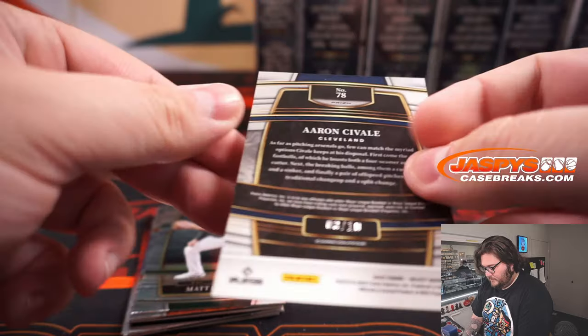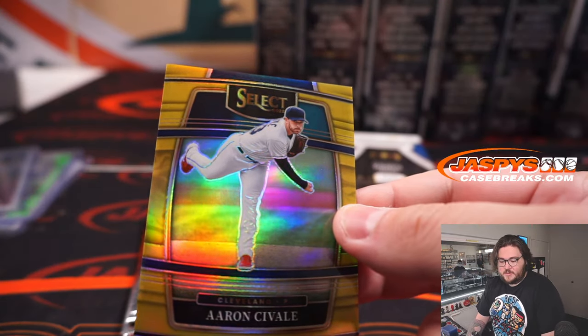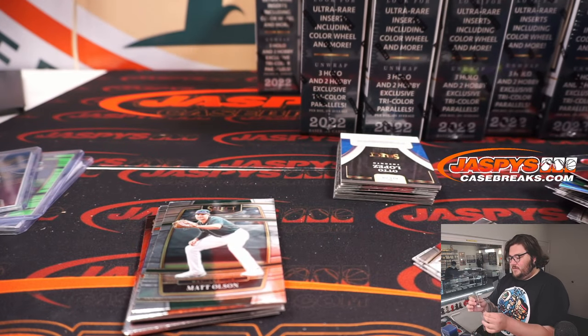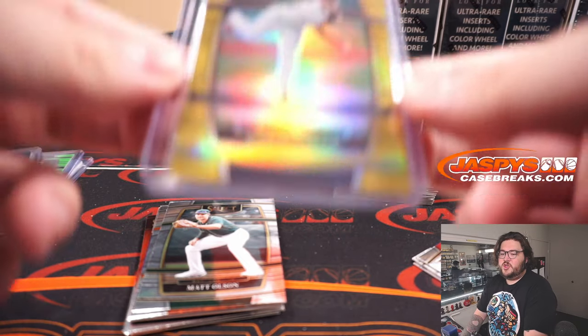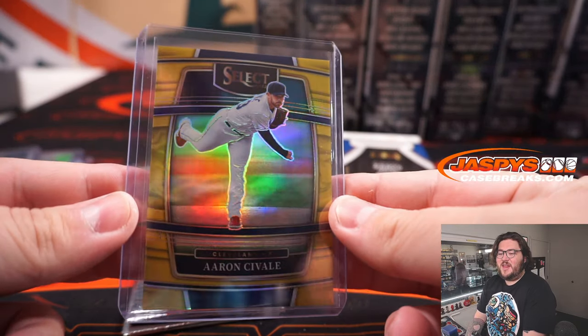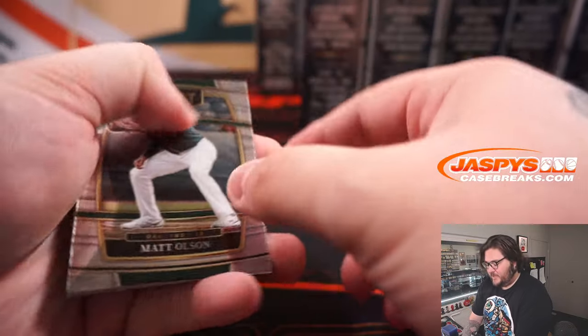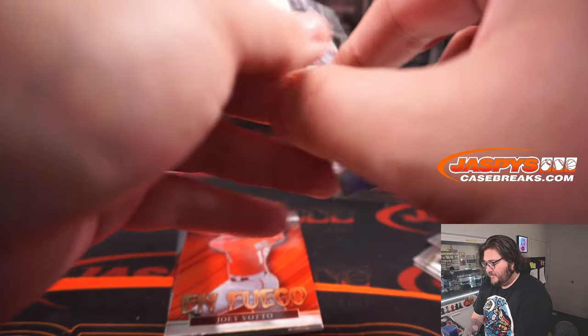Gold. Aaron Savali. 8 out of 10. Cleveland Guardians. That's going to Adam B. Got a ball to Joe P for it. Thomas Ian Nicholas to play Henry Rowengarner, Rookie of the Year. Nice. Nice little snack for Nick Rex there. Nice little memorabilia. Mitch White is out. Nice. Sparks autograph. Sparks signatures.